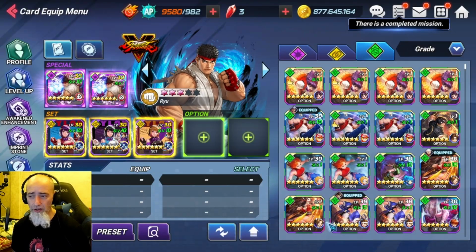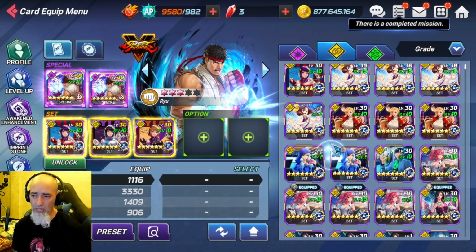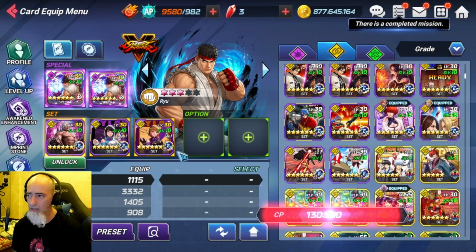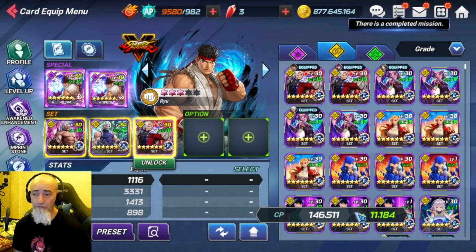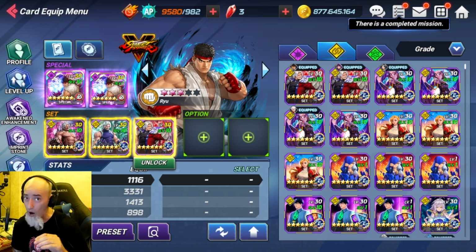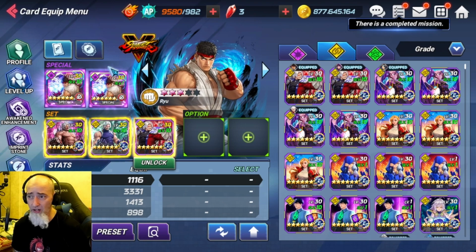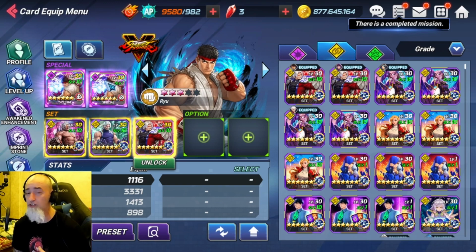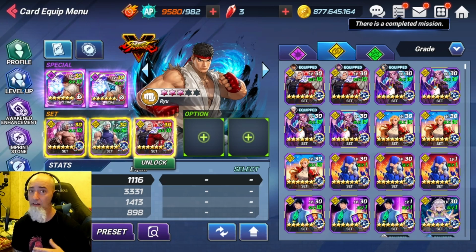Now, we have 130,000 CP right now. Let's see what the Rugal set puts on him. So we'll go down to the Rugal. Okay, 146,000. So with the Rugal set, guys, the damage isn't quite as high as the Athena set, but even on a yellow fighter, a fighter that the Athena set buffs up to 130,000 CP, the Rugal set still offers way more CP, which is really, really good.